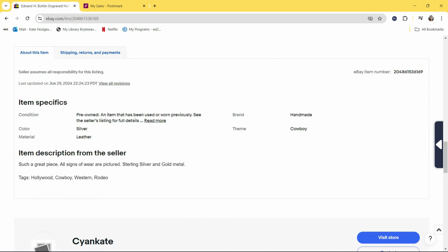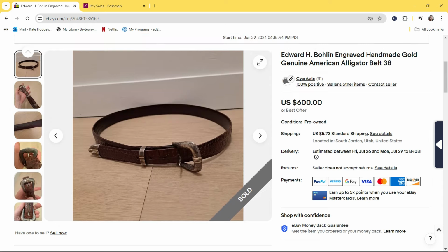In my description, I just said Hollywood, cowboy, western, and rodeo. I said that there were signs of wear, as pictured. But yeah, once I clicked sell similar on eBay and had this relisted, it sold within, I'm gonna say like 4 days. And I was so shocked, you guys. Like $1 into $500. That is just amazing.